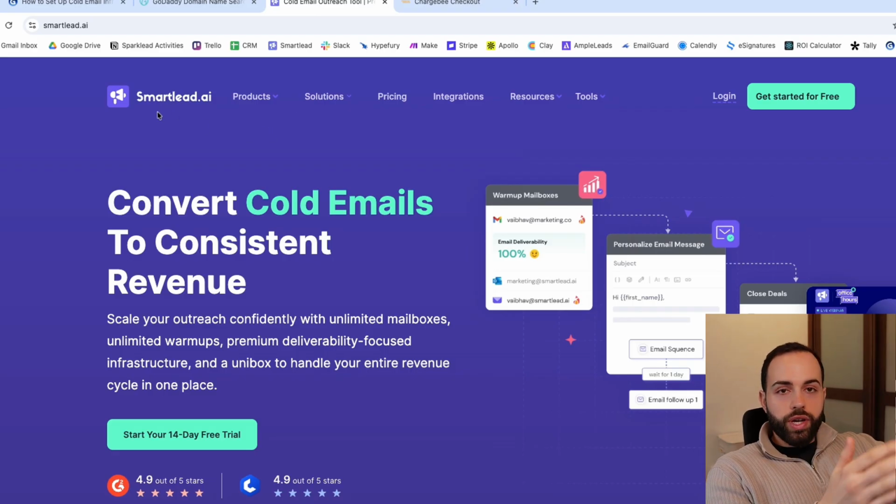The sequencer that we use is SmartLead. This is the tool that we use in order to actually launch campaigns and send emails. It's been the best one for us so far. You can also use Instantly or Email Bison, but this is the one that we've been using. So from my experience, this is the best. And you can always get a 14-day trial.